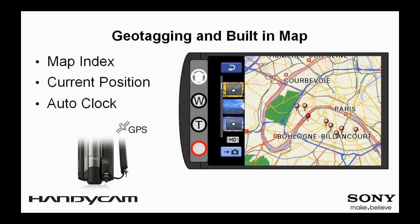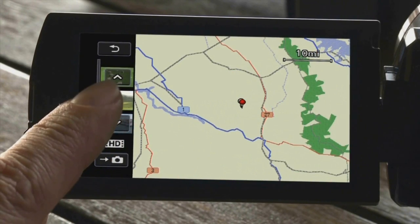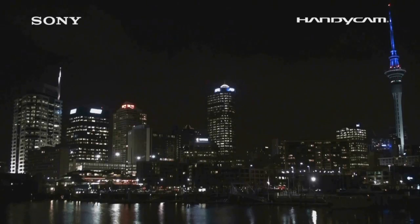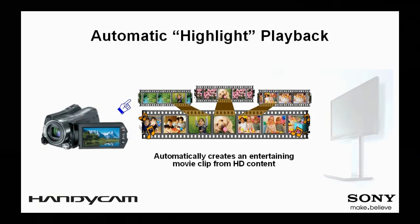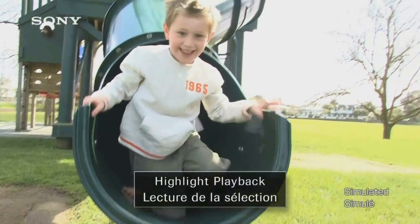Simply slide the GPS switch on to start acquiring your current position to record both still images and video with GPS information. When shooting movies and photos, the current time is automatically recorded to the GPS corrected time for the local time zone.